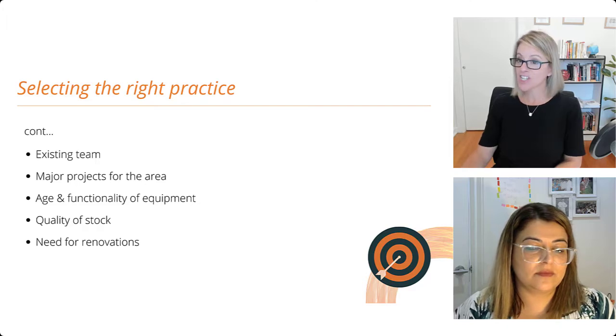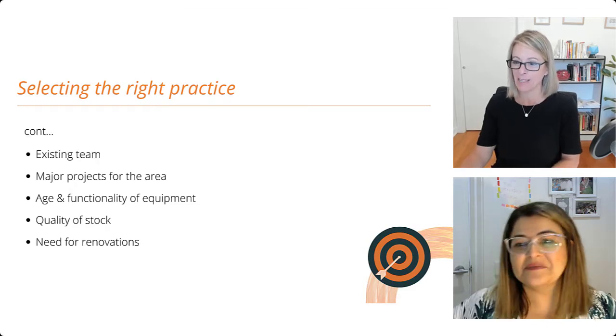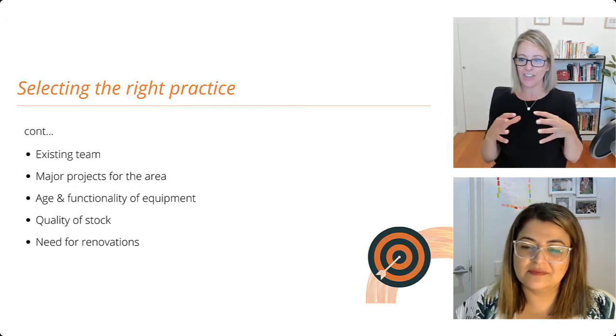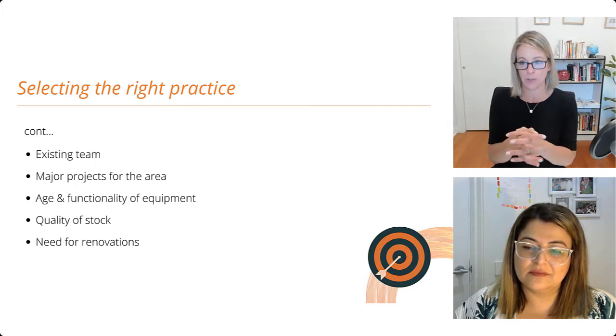How about the age and functionality of equipment? I know that when I purchased my practice, I was just happy that it all worked on that day. I didn't even think about looking at maintenance schedules and if they've kept up to date with things, and the last time the O-rings were checked, all the rest of it. And you can get right into the minutiae of every little thing when you are buying a dental practice.